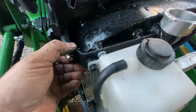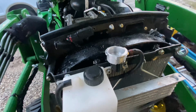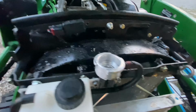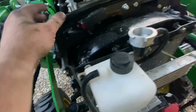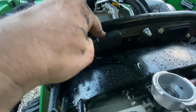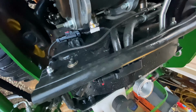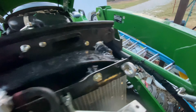Everything's done. I made these brackets to mount the bottle to. I could not use the original bar because this is in the way, which is fine. It's a little more sturdier now than it was. That change failed, so it was in the way. So I ended up having to move it again. So I just made a block off plate and I moved it up here. You can see, fits perfect there.